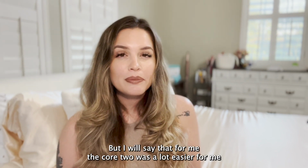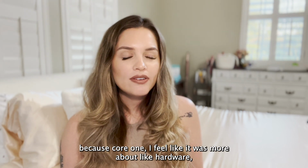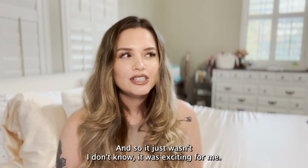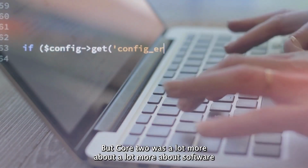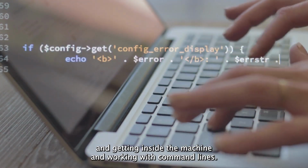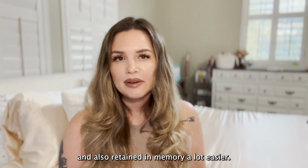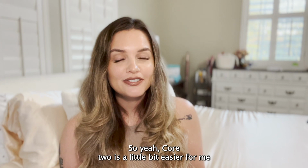But I will say that for me, the Core 2 was a lot easier, because Core 1, I feel like it was more about hardware, like learning about the different cable types. And so it just wasn't exciting for me. But Core 2 was a lot more about software and getting inside the machine and working with command lines. And for me, that was more interesting. So I think I hustled through the material a lot faster. It also retained in memory a lot easier. So yeah, Core 2 was a little bit easier for me.